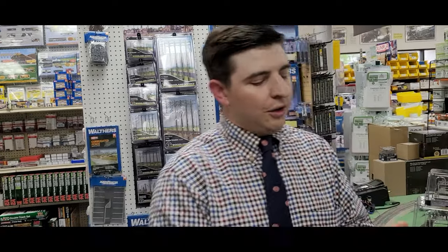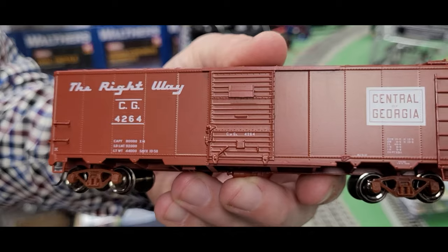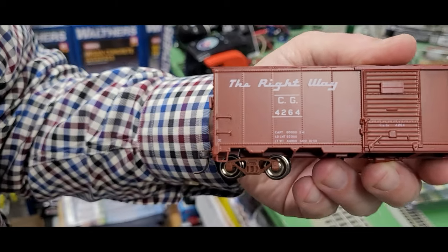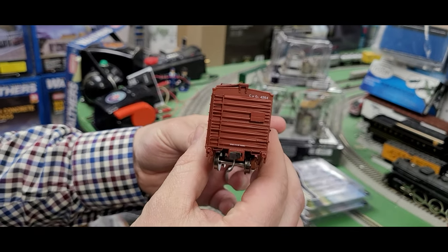As you can see here, all the cars do have metal wheels, so they glide on the rails really well. And of course, they have all the great detailing that I expect from an Atlas product, including all the indication numbers, all the proper logos, everything that I would want to have on my cars. That's what I got here on these things.